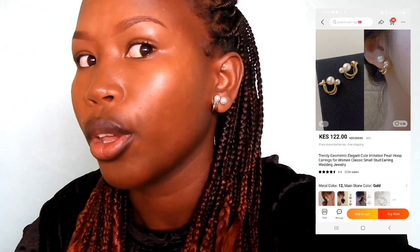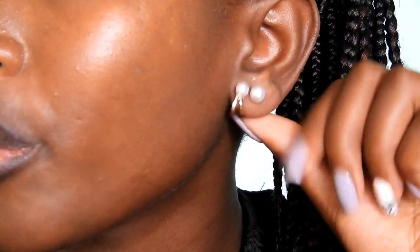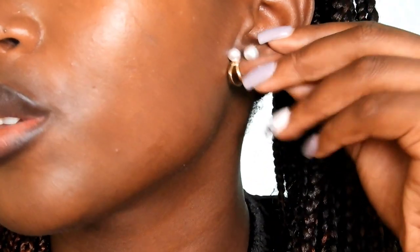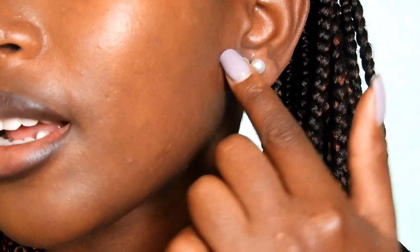Let me take this off and put on the second pair. This is the second pair that I got. Let me zoom in for you. Yeah, this is the pair. As you can see, it's like 2-in-1. So the piercing goes here. This is where the piercing goes through. But this one is like a fake one. So it goes under here and then it comes here. It's really cute.